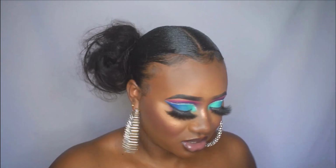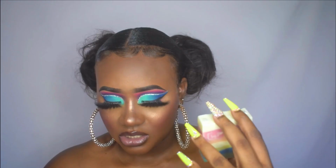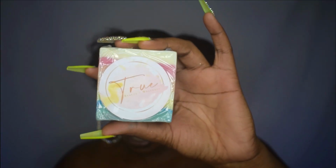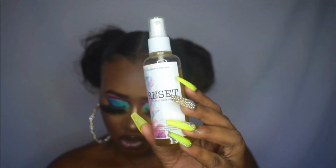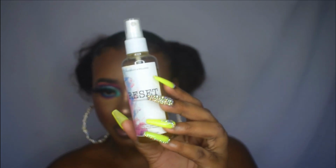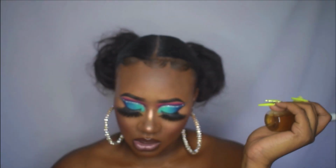So now we are going to go into the products. The first thing that I see, so the first product we have is a cleansing balm. The cost of this cleansing balm is $7.50.